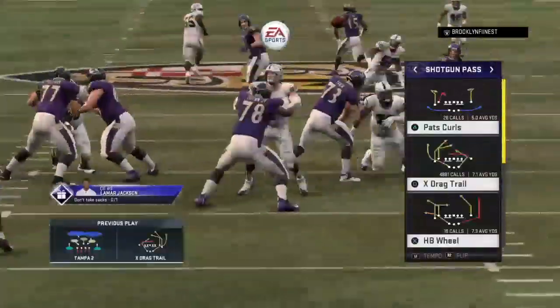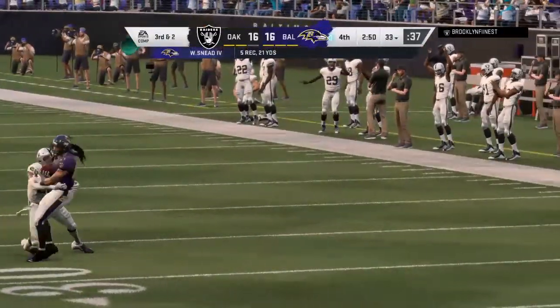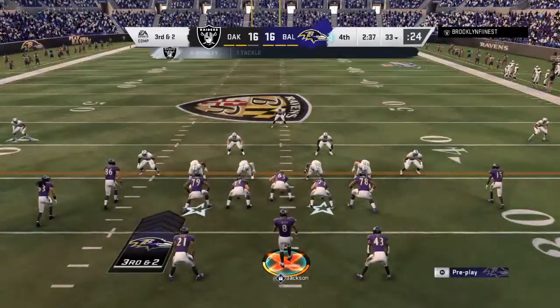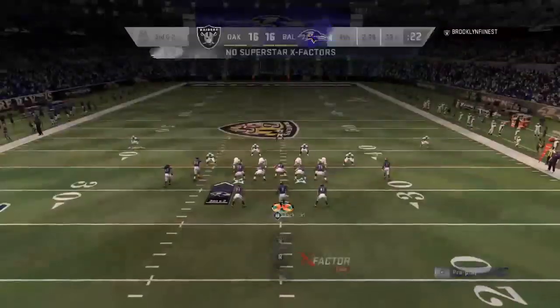He would have kept it on the ground. That throw good for only a couple. It brings up 3rd down. This is 3rd and 2. Maybe the biggest play in this football game.